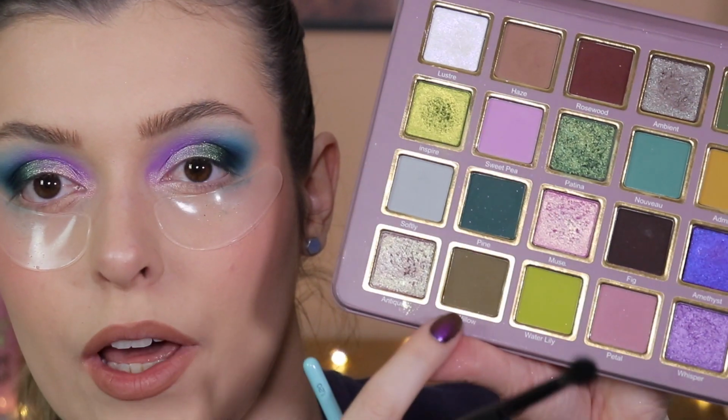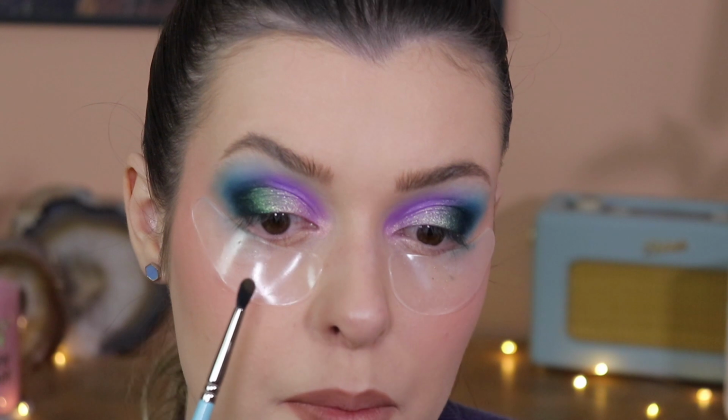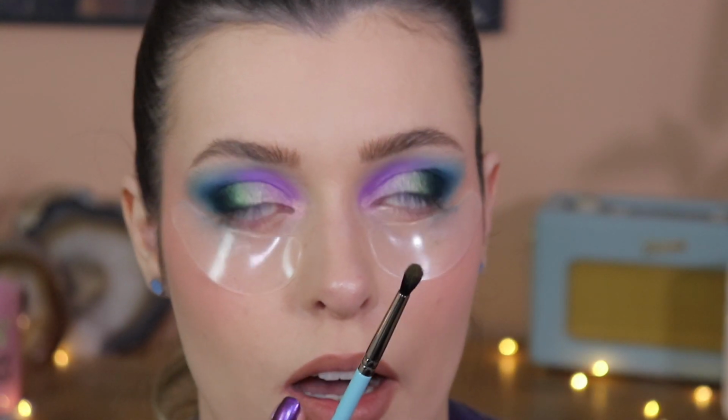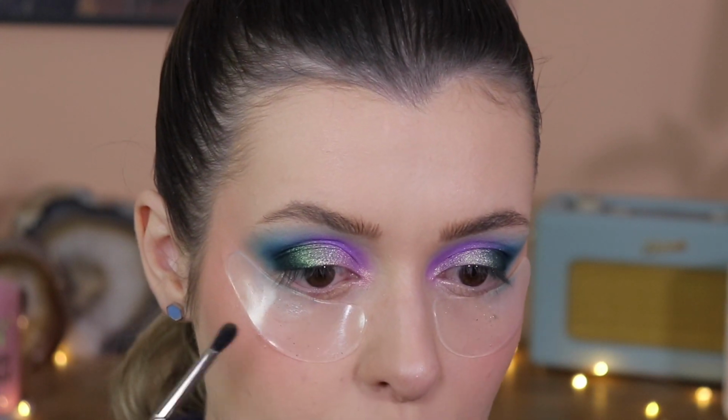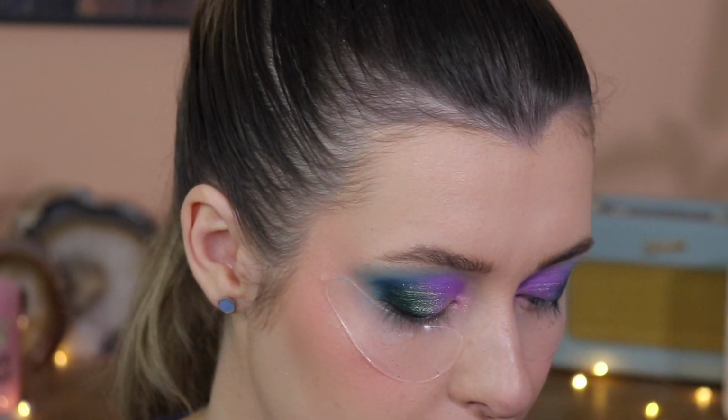I'm going to jump into the Muse palette, and I'm going to pick up that Willow shade, that khaki green. I've just rubbed this brush off, so there's nothing on this brush anymore. And I'm going to put this on the lower lash line. I realise I've got my guards on. I've got my guard up. But let me just see how much I can put on without taking them off, because that deep green shade has got a lot of fallout.